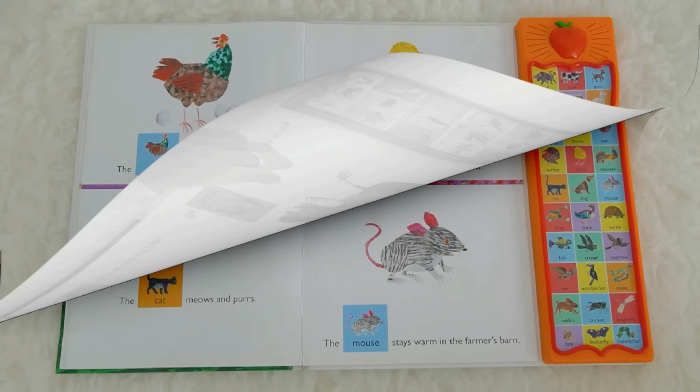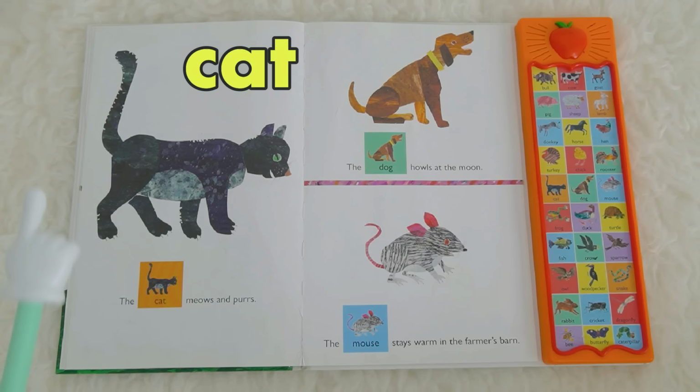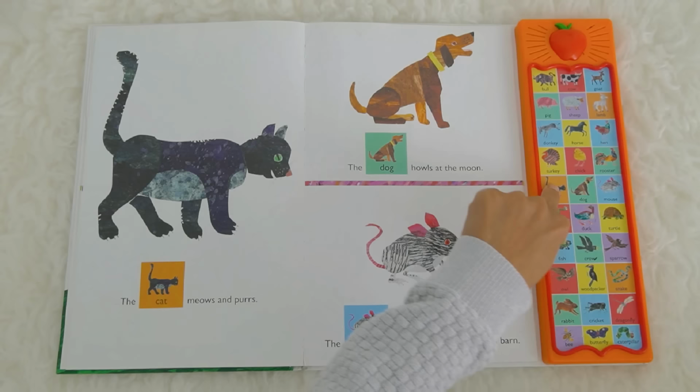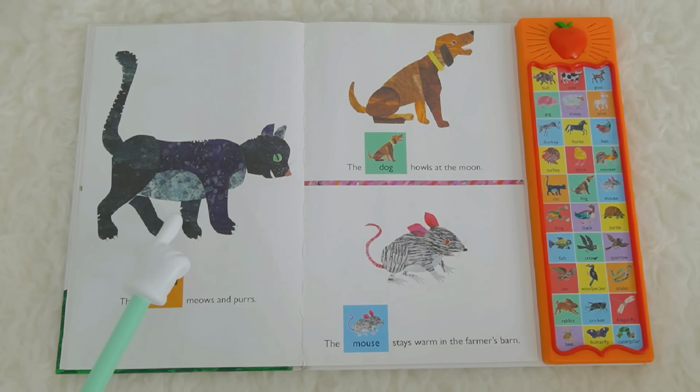Do you know what this is? This is a cat. Cat. The cat meows and purrs. Let's listen to the sound that the cat makes. Cat. One more time. Cat. Meow, says the cat.